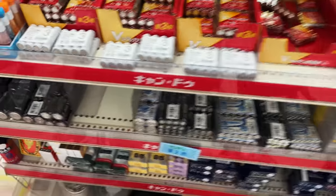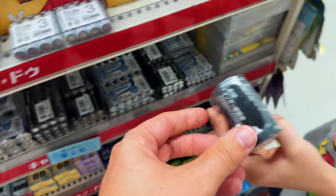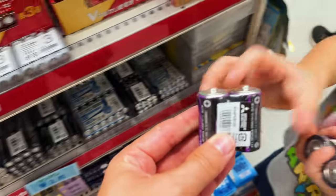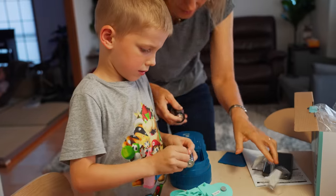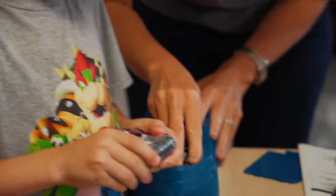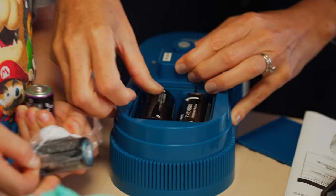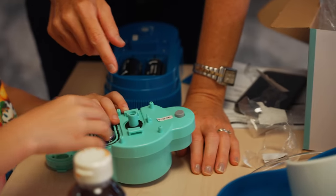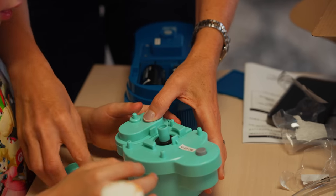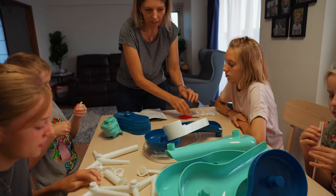Okay, look, we found all the batteries here. Here's some right here. Those are the D ones. And look, they have two C ones right here too. Okay. It's heavy. Okay, did we get it? We got it, the batteries. Okay, now it says the plus over there, and this one says the plus over here. The plus goes in first. The minus goes in the out. Good job. Okay, now that just closes like this, and then this goes on top like that. Okay, I need this big base.